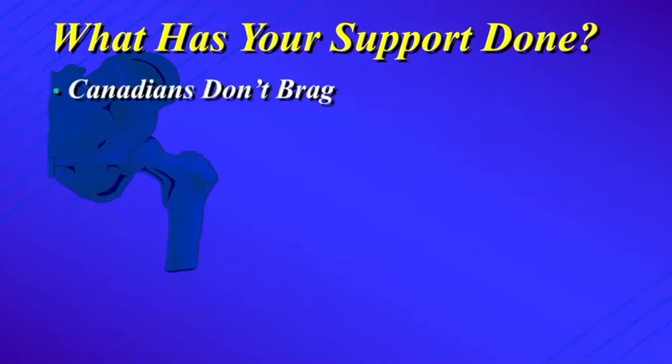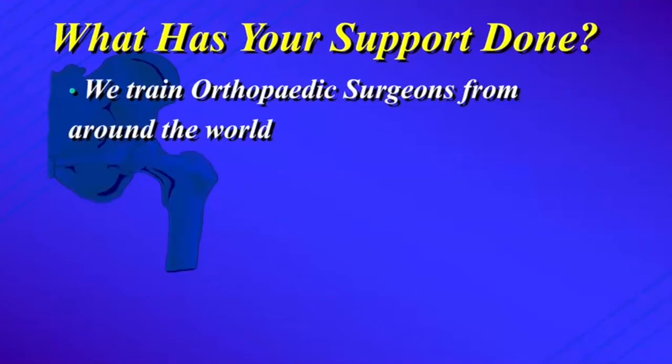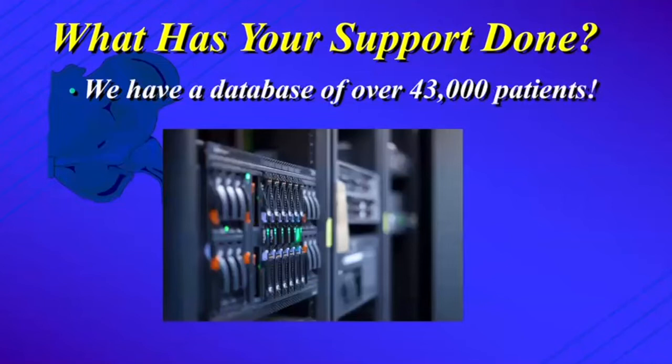What else has your support done? Well, Canadians don't brag, so it's a good thing I'm Scottish, actually, so I will go ahead and do it. Because as I mentioned, London is one of the premier centers in the world for hip and knee replacements. And that idea of training orthopedic surgeons from around the world, here's a list of some of the places, not all even, but some of the countries that our fellows have come from, and then we send them off to go back to practice, and they train the next generation of surgeons in the most up-to-date techniques.